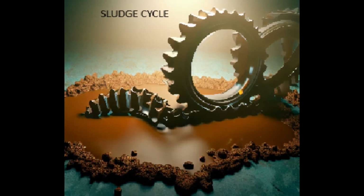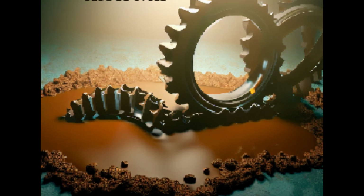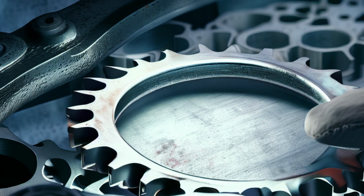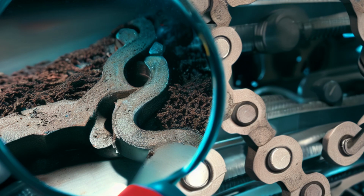Sludge isn't just dirt, it's a symptom of a bigger issue. By identifying and addressing the root cause, you can keep your equipment running smoothly. This is why it's critical to regularly inspect your sprockets and chains for signs of wear and sludge. A proactive maintenance schedule and proper lubrication practices can save you from these costly issues.